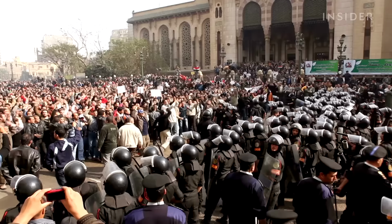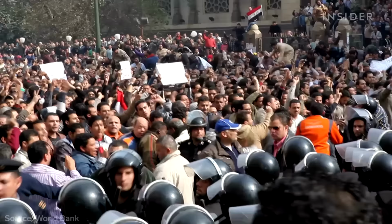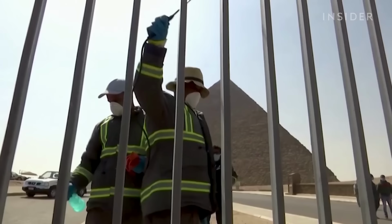But after the Arab Spring uprisings in 2011, tourism in Egypt crashed. The country saw a 63% drop in visitors over the following years through 2016. And the market for papyrus paper nearly vanished. A decade later, the industry had just started to recover when the pandemic hit.